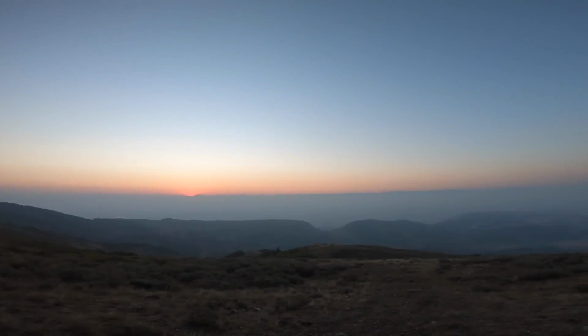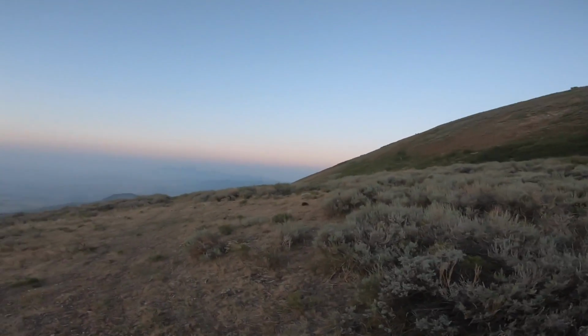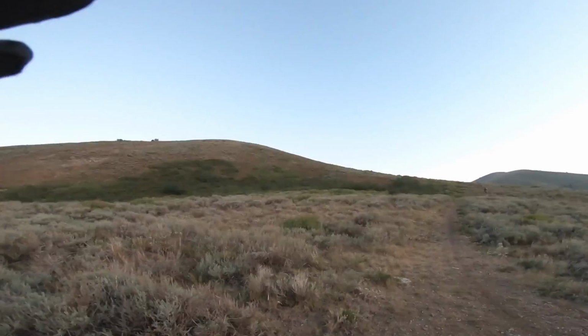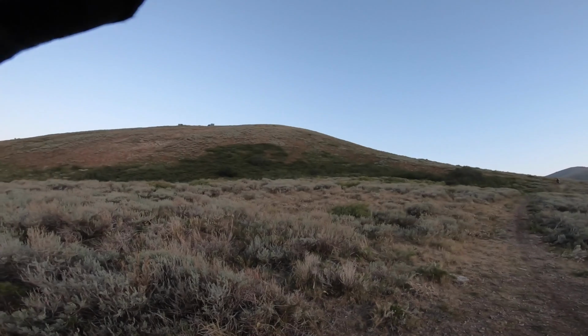Alright, look at these. Day 1 bonus section. And I can guarantee you, it's steeper than it looks on this stupid GoPro.